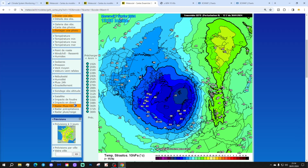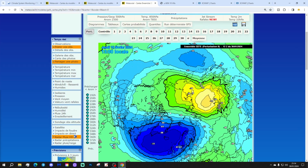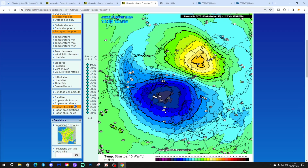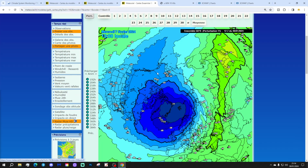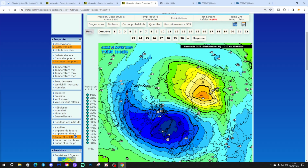Ensemble member number 9 is looking like this. So that was a little bit more toned down, maybe. Ensemble member number 10. Again, quite significant warming, short of an SSW. Ensemble member number 11 looks like that. Again, quite a significant warming with that.